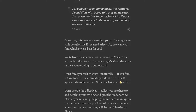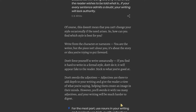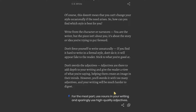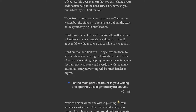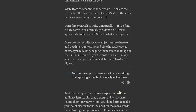So, how can you find which style is best for you? Write from the character or narrator's perspective. You are the writer, but the piece isn't about you. It's about the story or idea you're trying to put forward. Don't force yourself to write unnaturally. If you find it hard to write in a formal style, don't do it. It will appear fake to the reader. Stick to what you're good at.